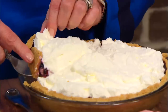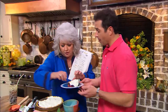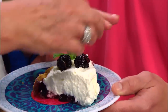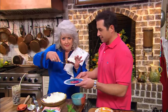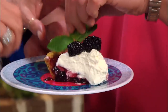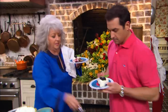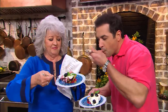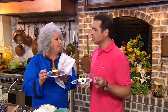All right, now this first piece. Oh, wait, now let me fix it. That first piece, you know, always comes out kind of iffy. Ain't nothing iffy about that. Can you eat a piece that big? Y'all with me? Easy. My goodness, Bobby. Easy 10-minute blackberry pie. All right, baby. There's your fork. There's your pie. Here's my fork. Here's my pie. Bobby, this is beautiful. So good. Is it good? So good.